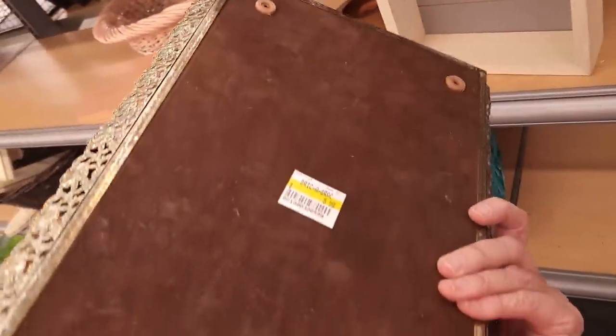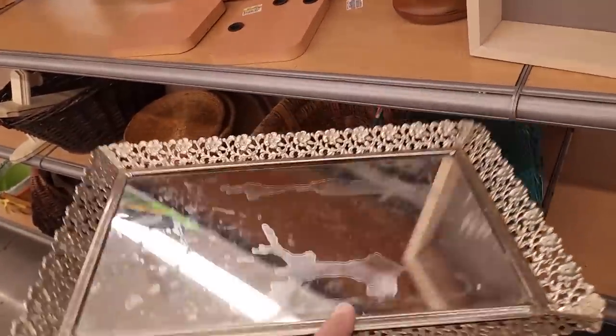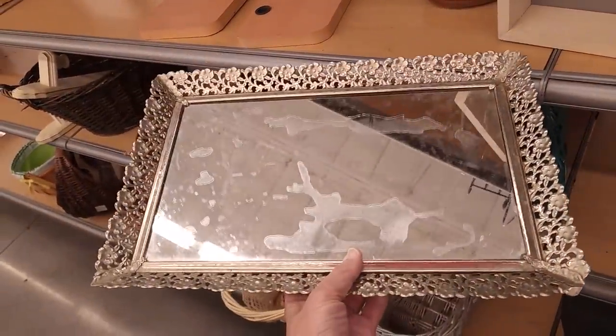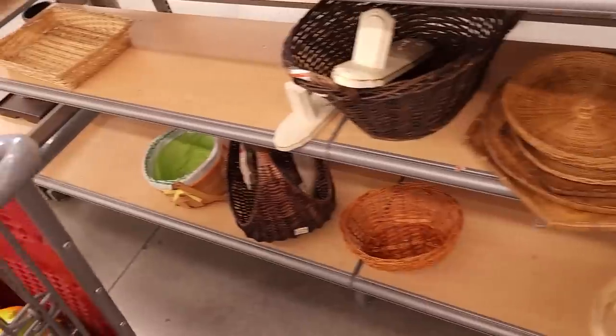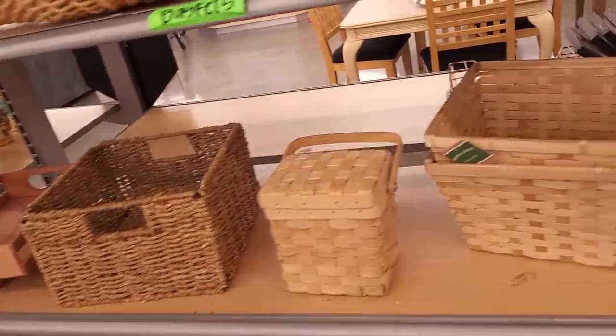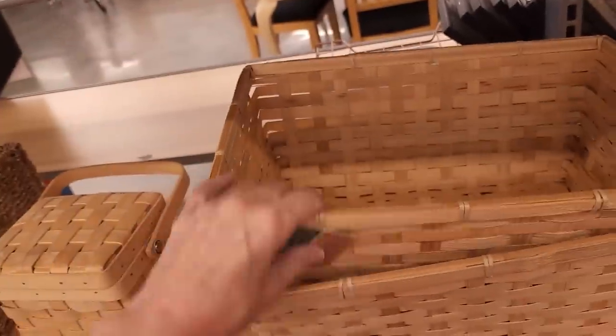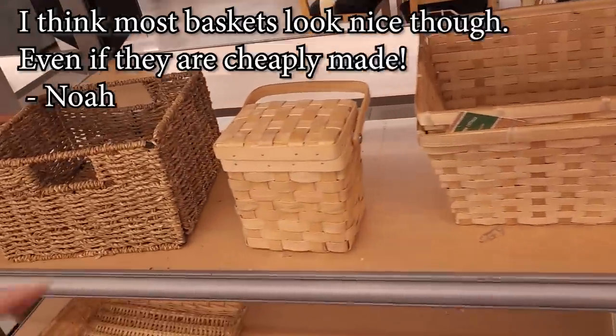I probably will not offer this in the Thenichelady shop. I will simply sell this at the store for probably about $25. I will look for better quality ones that are worth going through the shipping process. Hampton Cottage. Very cheaply made basket with a name.